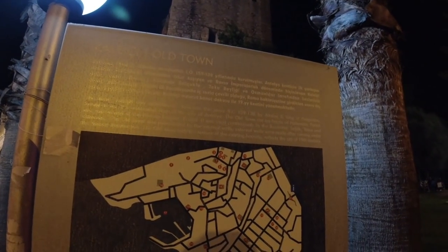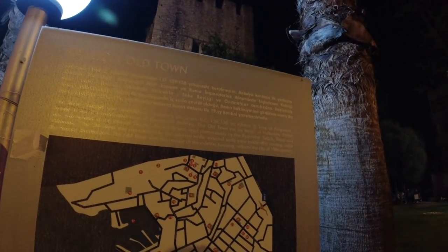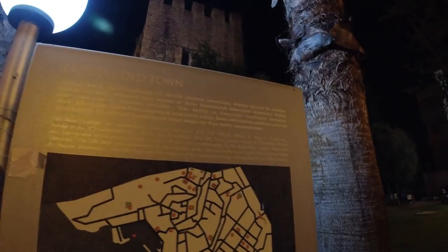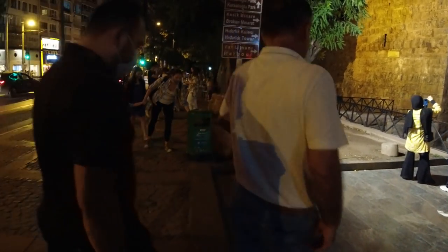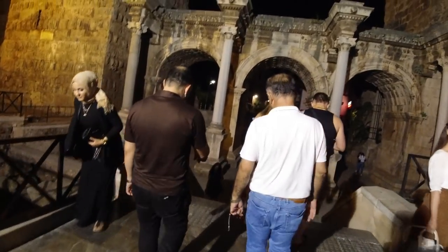This is Hadrian's Gate. The old town was established between the years 159 to 138 BC by Attalos II, king of Pergamon. And so I parked the car and now have a walk because the place that I'm staying, I guess, is inside the old town. Here we go, walking through Hadrian's Gate.